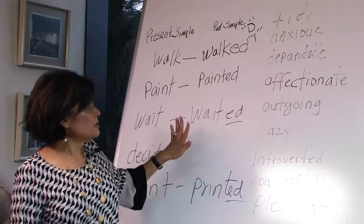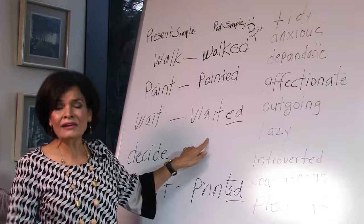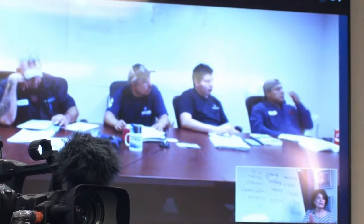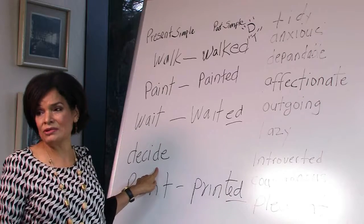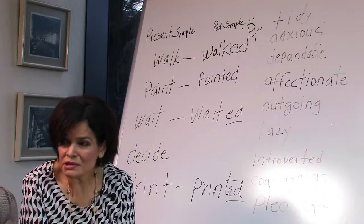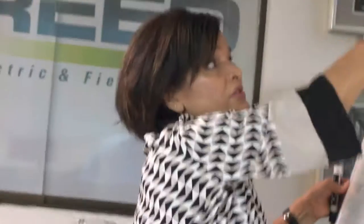All right, so practice these, okay? If the verb ends in the T sound or the D sound, we add the extra syllable. And we say painted, waited, printed. Decided? Decided, yes. Because decide ends with a D sound, so we say decided. Okay? All right, now, any questions about those? Great. I wanted to cover those because, and again, there are not very many verbs like that, but you need to know when to say the ed and when not to say it.